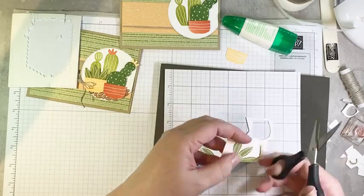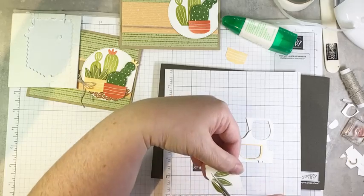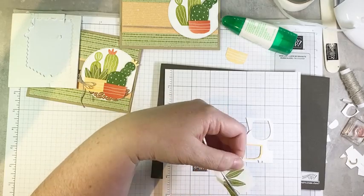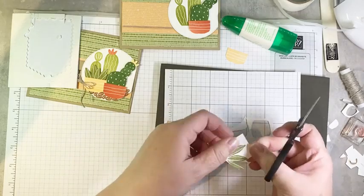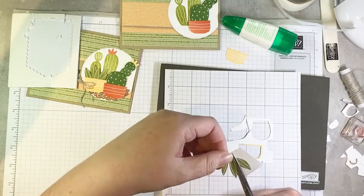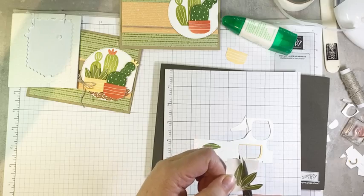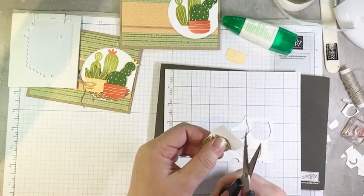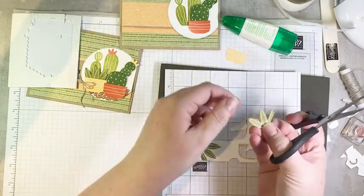Okay. Now you'll notice normally when I fussy cut, I leave a little border, but because I want this to look kind of cohesive with the other punched cactus images, I'm actually going to cut right up to the stamped image and not leave a white border. Okay, because as you'll recall, I was saying when the punches, we don't have that white border with this particular punch. Okay, so there's one.